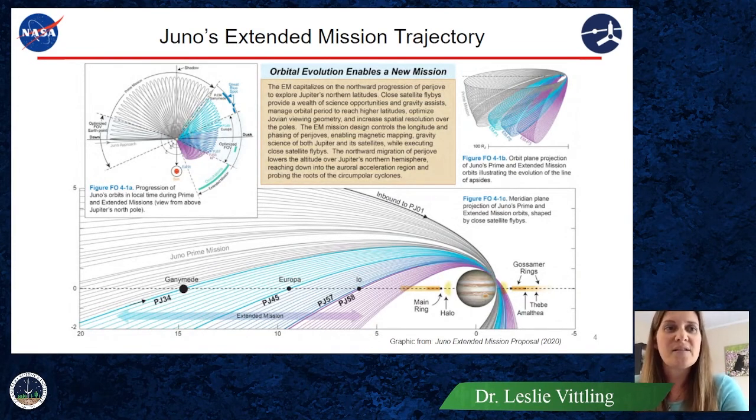This is what the extended mission trajectory ends up looking like. Let's start in the upper right-hand corner. This is an orbit plane projection of Juno's mission. Jupiter is in the far, far right-hand corner while all the orbits overlap. Now the prime mission is in gray, and the extended mission is in the colors, the turquoise, the blue, and the purple. Now remember, primary mission is 53-day orbits, where the extended mission has different orbit periods.